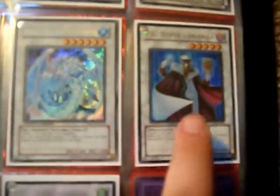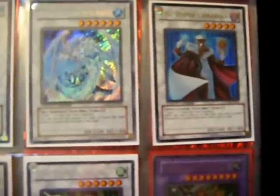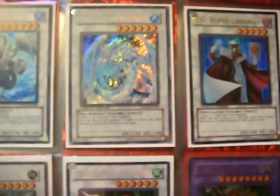Same thing for Hyper Librarian. I didn't pick up 3 because he's either going to get limited or banned. So there's no point picking up that many and just wasting all that money when the list is going to come out so soon. Anyways, so there's my Synchro Monster collection.